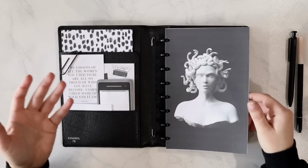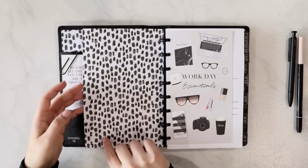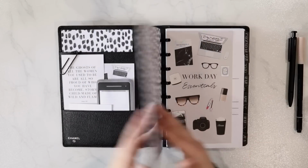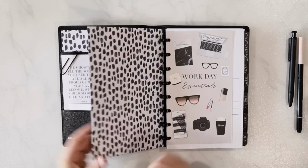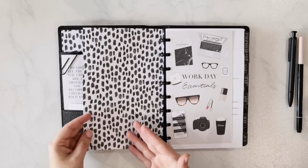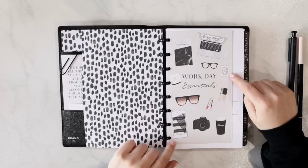You guys know these are my Charmed Life Master Planner inserts in here. I want to show you guys the back of this. I actually took more of this paper and pasted it to the back. I just thought it was pretty, rather than having just plain white on the back. Remember that little Workday Essentials graphic I just showed you? Here it is again in a bigger size.